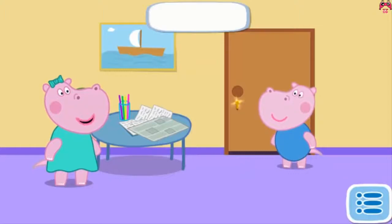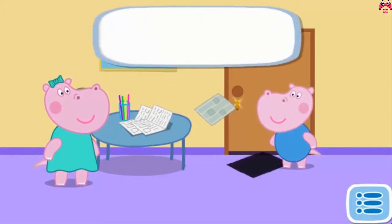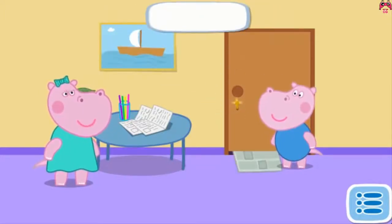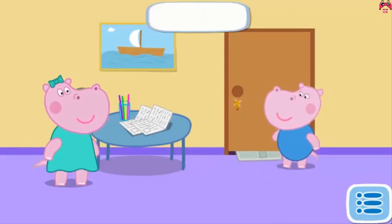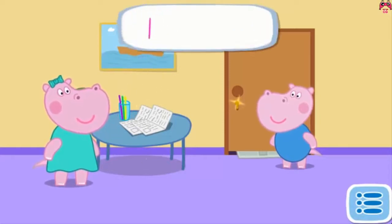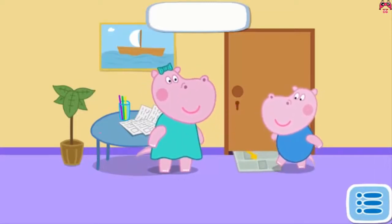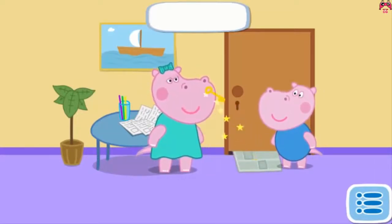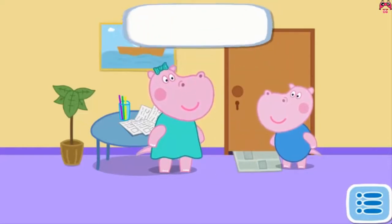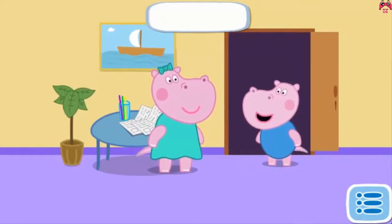Use the old spy trick with the newspaper. Click it! Let's put the newspaper under the door. Excellent! Push it further! Now we need to release the key. Click it! Good! Click it! Good! Okay! Hurrah!